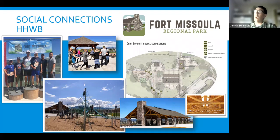Fort Missoula Regional Park as a whole is the most accessible park in our system. It far exceeds ADA standards. The Bella Vista Pavilion and Plaza are not only the stage for a picturesque landscape, it is a central gathering area for all, command center for sports, ceremonies, sports events, and play.